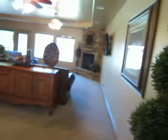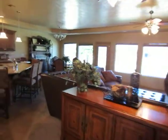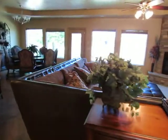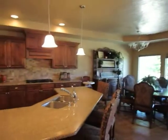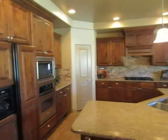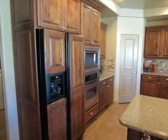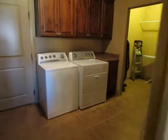Now back into the great room. As you can see, it's just really open, spacious. Another fireplace over there. You can see that there's big furniture here and there's still ample room. Beautiful dining area, beautiful kitchen with a cooktop right there, nice cabinets, built-in oven. Then you have a laundry area.